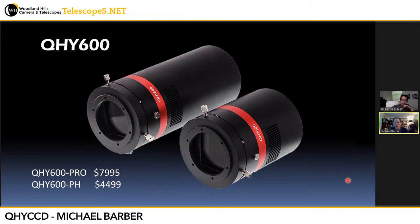2 gigabytes is plenty to hold the image. The image size, I think, is 2 bytes per pixel. I'm not an engineer, but I think the 60 megapixel has 120 megabytes. So the image size is 120 megabytes, but the buffer is 2 gigabytes. So it's got plenty of buffer to hold multiple frames.